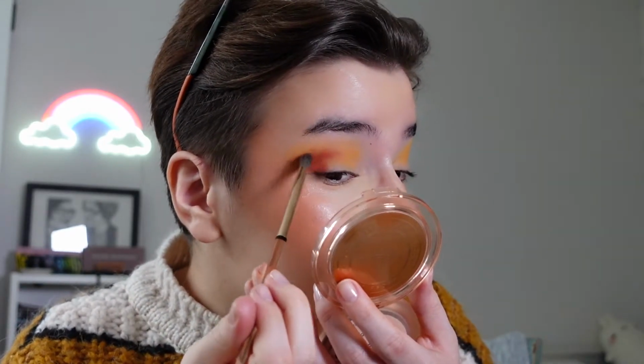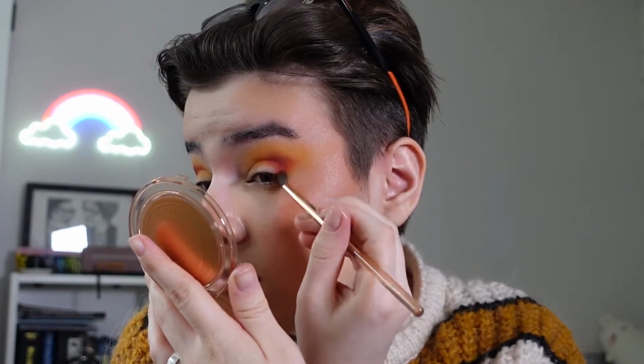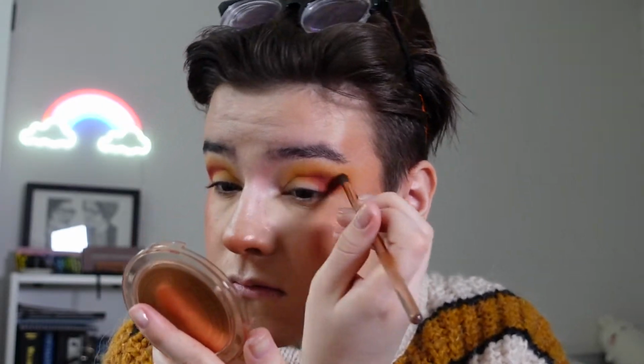I'm really liking how that's looking. It's not skipping at all, not patchy. This is blending beautifully. I'm going back in with that first brush I used with a tiny bit of Struth on it, and I'm just going to be blending it out even further.